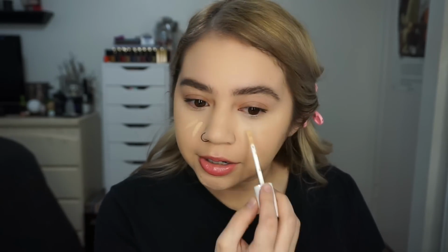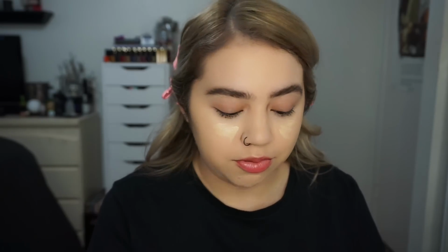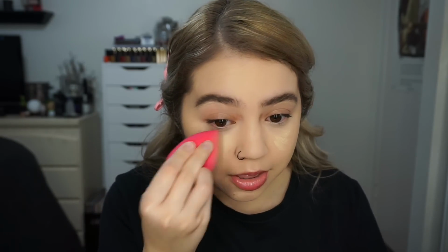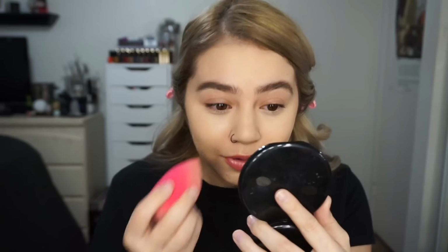I'm gonna add a little bit more just to this area, just to brighten a little bit, but you really don't need that much. And oh, by the way, the applicator is a paddle applicator. I like those kind of applicators for concealer too. So I'm just gonna blend this out. That literally blends so effortlessly, it's insane. I literally don't even have to do anything. Do you see that? Like a dream. Oh my god. So far, so good.